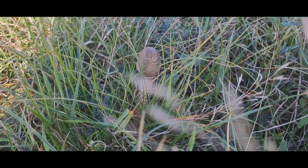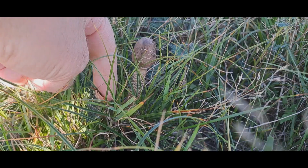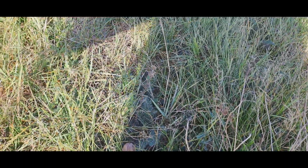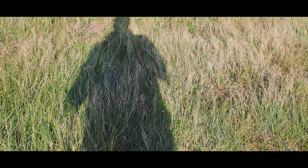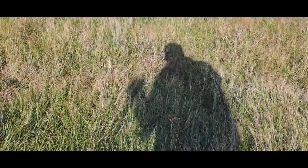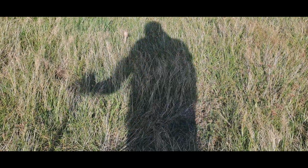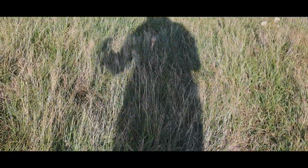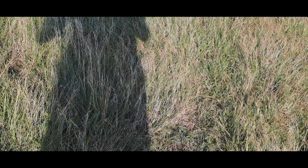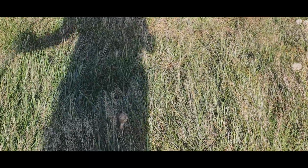Here we have a parasol mushroom, and it's a young one. Oh, wait, it's très petit. And we have a slightly larger one. But I have to be careful not to tread on emerging mushrooms. This is safe. Yes, this is safe. Okay.